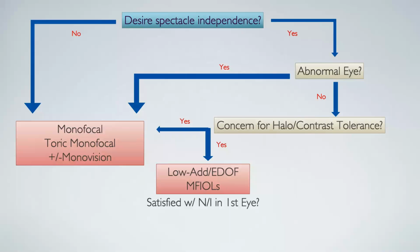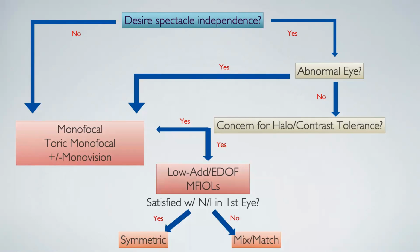And I like to go with the first eye and the dominant eye. And if they're satisfied with the near or intermediate in that first eye, then match it up, do the same lens in the other eye. But if they want a little more near in that first eye, then you can kind of do this mixing and matching between the low adds and the intermediate adds, as well as the EDOF and the low add multifocals.